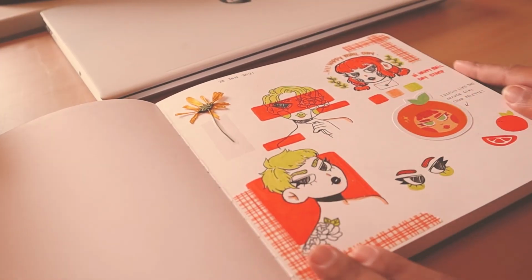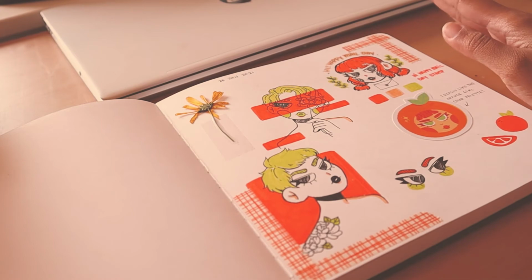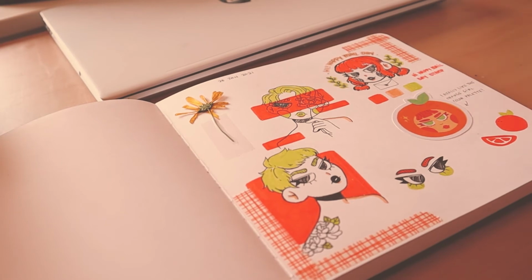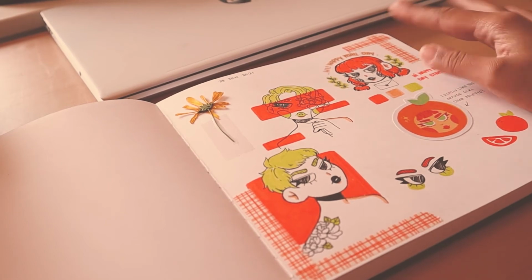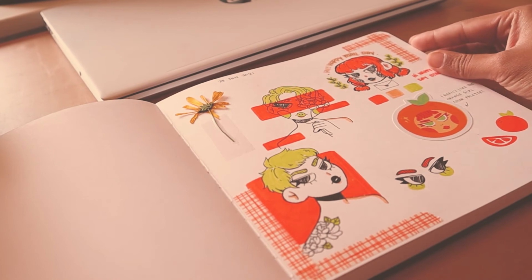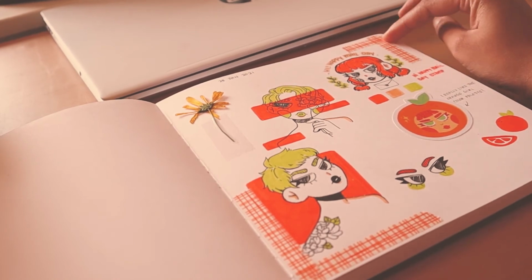All right, I finished the sketch page, and my apologies for not filming. I don't know why, but I had a very difficult time getting back into using a sketchbook. It took me all day just to do 3 sketches, and it's going to be rough, but I'm really excited to get back into it.